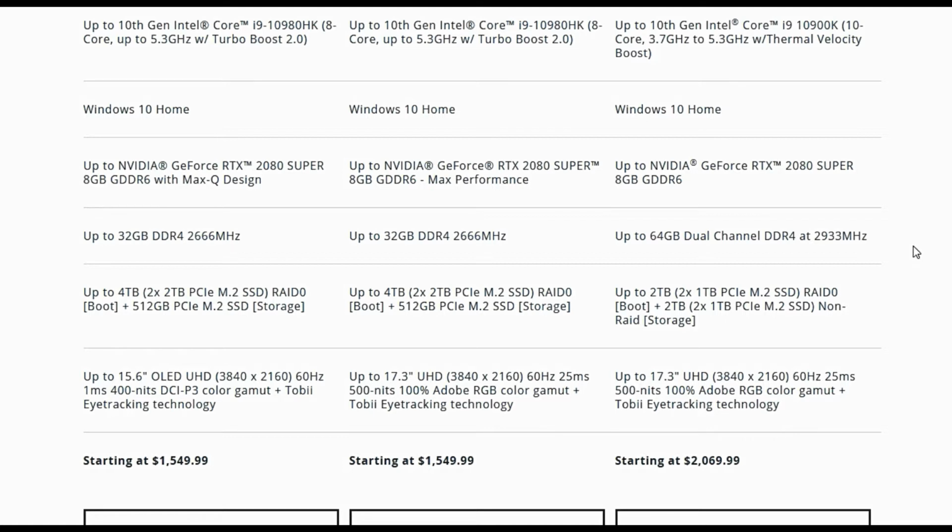NVIDIA RTX 2080. They all have DDR6. I think I'm on DDR4 in my machine. Those are all 8 gigs. That's super low for RAM. That's your basic run-of-the-mill computer. 8 gigabytes RAM is pretty standard. They're 2 4 gig cards.